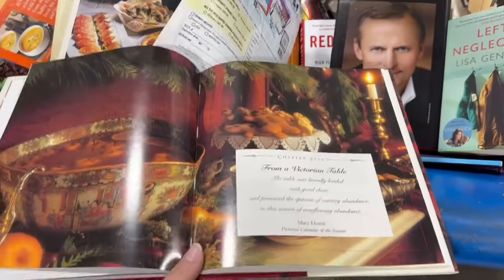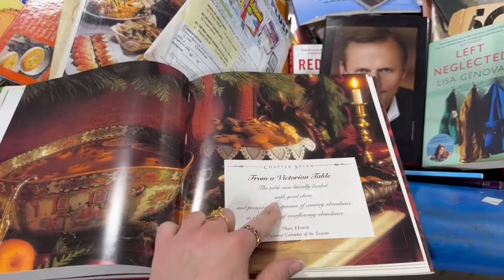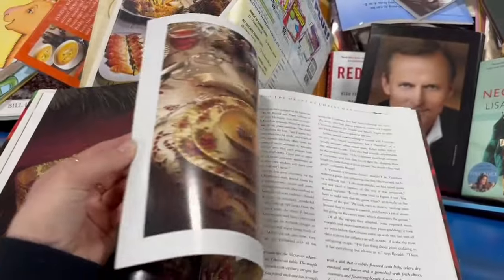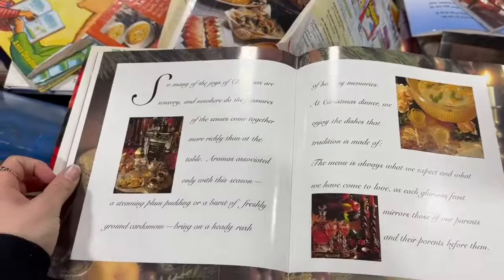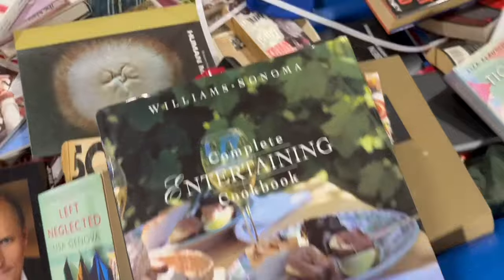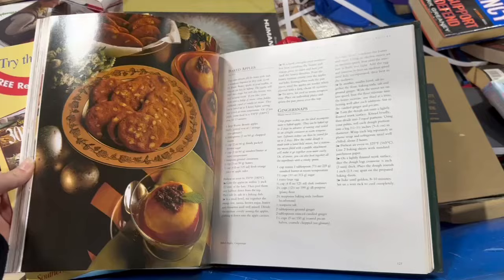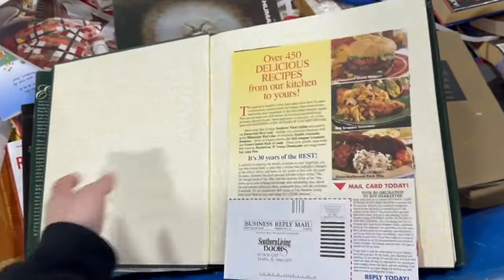Kind of adorable. The bins are also a really good place to find a ton of books. Look at this adorable little Christmas book from the Victorian table. Hello? It has recipes and inspiration. Love stuff like this. For the holidays, you can bring out your different little books. Absolutely. Look at this, adorable. Or for your coffee table books, hello? Williams Sonoma at the Banks. Well, yes, please. So cool.